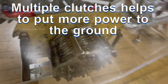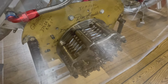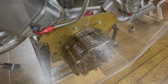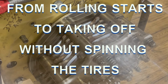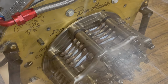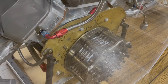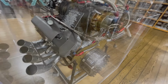This is the difference, like in the late 60s when teams like Don Prudhomme were able to figure out that one clutch was not gonna happen, too much power. So they came up with this concept, multiple clutches. They engage and you can put a lot of power, not all at once, but it feels like it. So you're able to hook up and get out of the way quick.